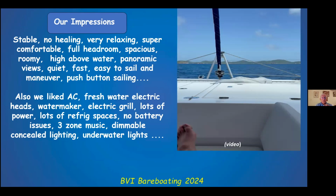Here are some of our impressions. It's stable, with no heeling, very relaxing, super comfortable, full headroom, spacious, roomy, high above the water. We had panoramic views from the cabin down below, flat all the way around. Quiet, fast, easy to sail, easy to maneuver. We were using push button sailing. Set up the autopilot, and then you go up a couple of degrees, or down a couple of degrees.